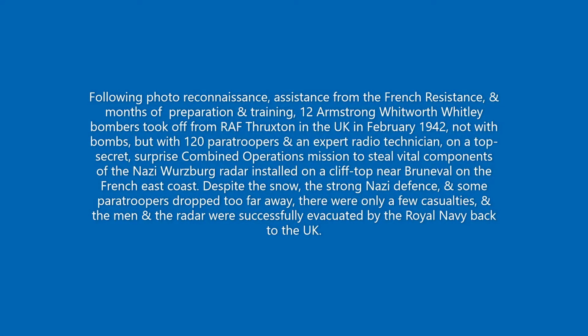Following photo reconnaissance, assistance from the French resistance, and months of preparation and training, 12 Armstrong Whitworth Whitley bombers took off from RAF Thruxton in the UK in February 1942, not with bombs but with 120 paratroopers and an expert radio technician on a top-secret surprise combined operations mission to steal vital components of the Nazi Wurzburg radar installed on a cliff top near Bruneval on the French east coast. Despite the snow, the strong Nazi defence, and some paratroopers dropped too far away, there were only a few casualties and the men and the radar were successfully evacuated by the Royal Navy back to the UK.